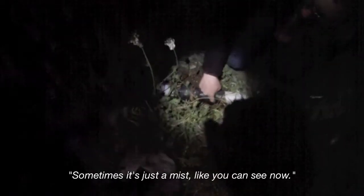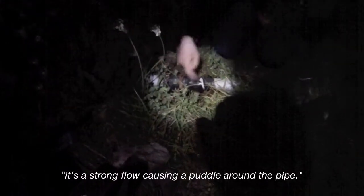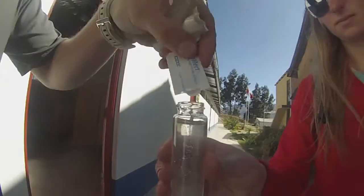So we're going to fix it. Sometimes it's just a mist, like you can see now. It's barely getting my finger wet, but other times it's a strong flow and it's causing a puddle around the pipe. It's fixed with tape and barbed wire. Using chemical testing, we found positive results for E. coli in the town's water.